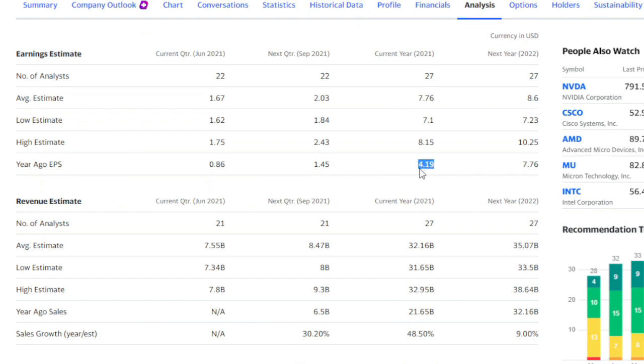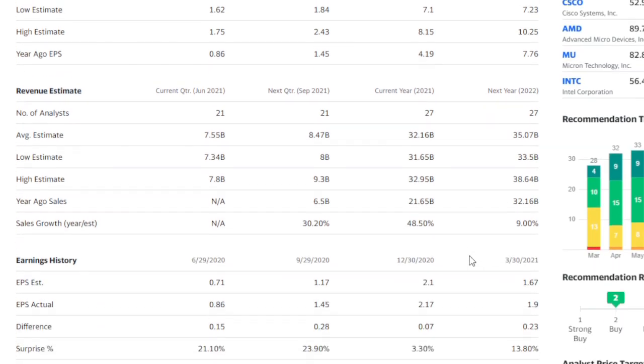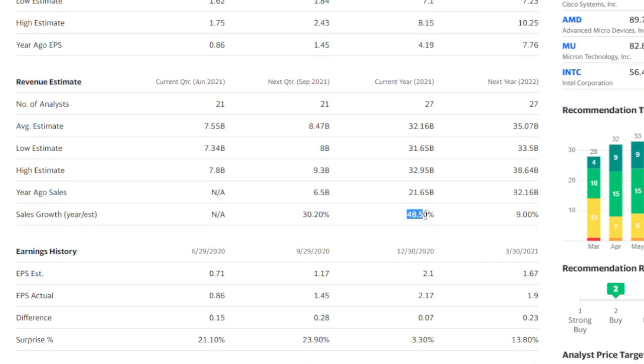And anytime you have a low PEG ratio, it usually means earnings are going up, and that's what we see here. Last year at 419, projected this year at 776, and next year at $8.60. From a revenue perspective, 48% growth this year. That's probably already built into the price. But even looking ahead to next year, you're just under double digits. And I'll add here that some of that trend appears to be going up.